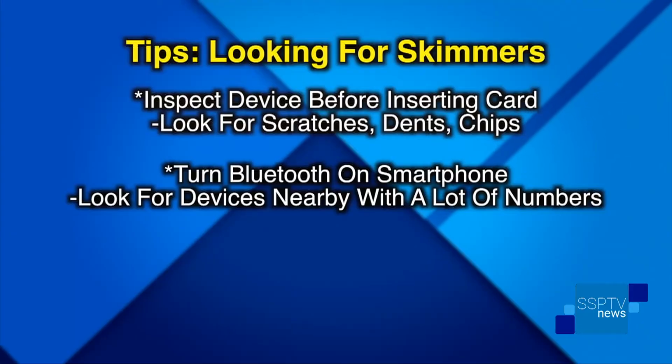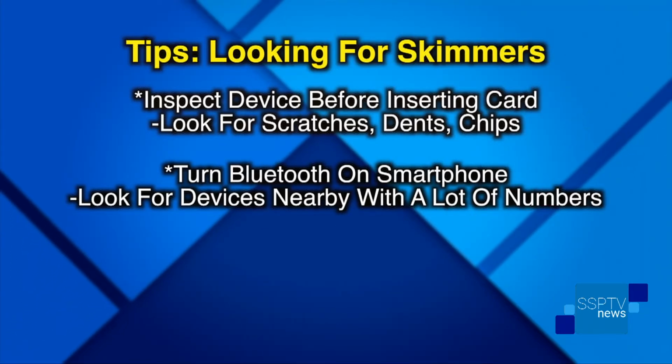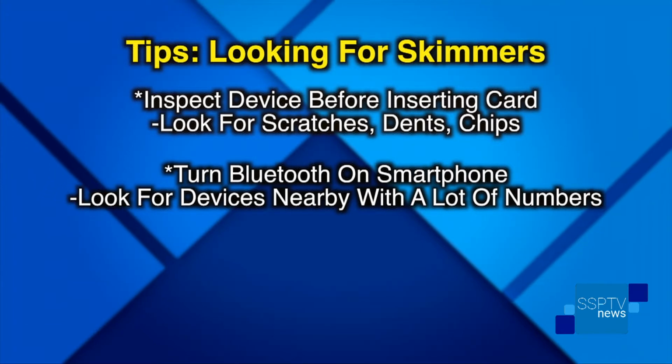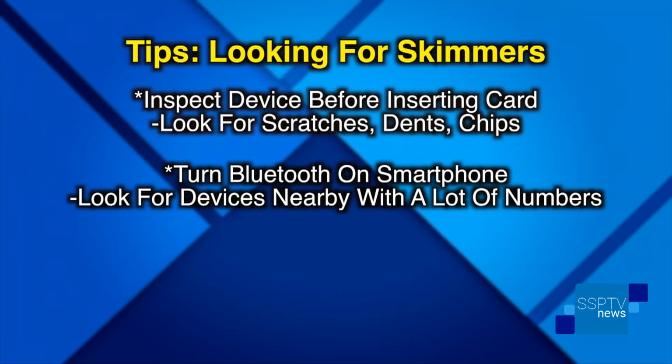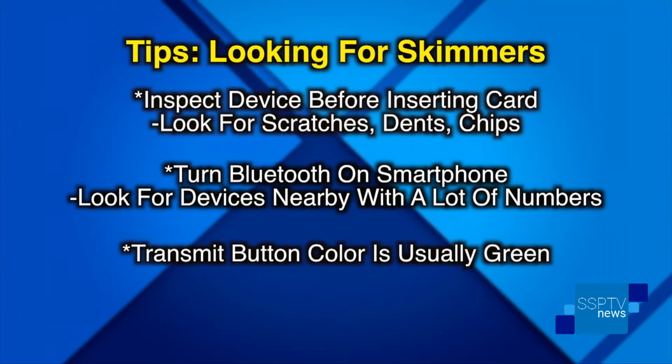And getting back to what he said about the Bluetooth, that was perfect. Also look at the buttons. In this particular skimming device that came to our attention, the transmit button was blue, where predominantly they're green. But most people, with busy lives, don't pay attention. If it doesn't feel right, it's usually not right.